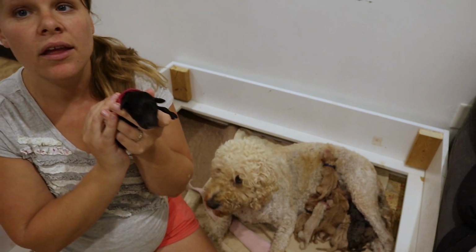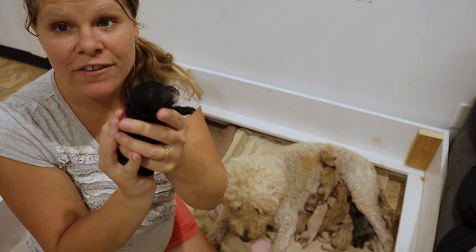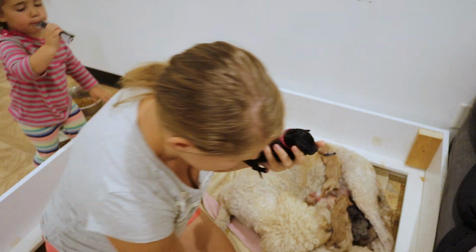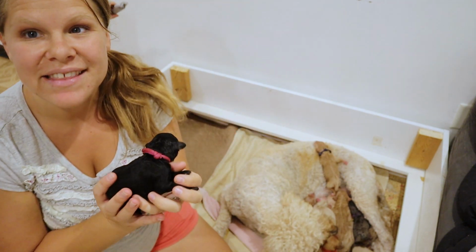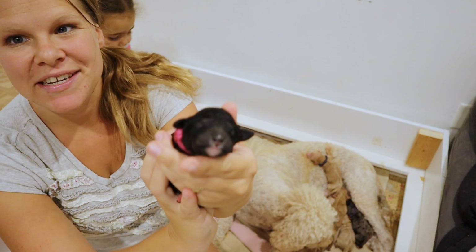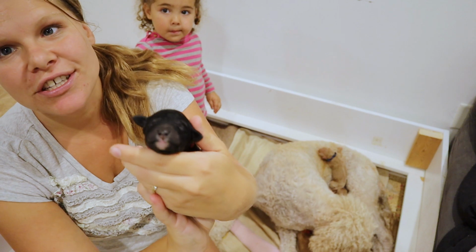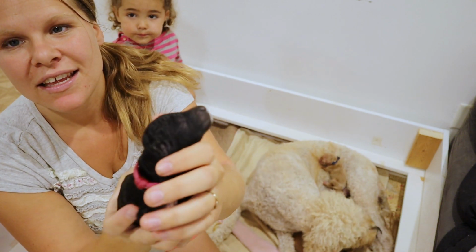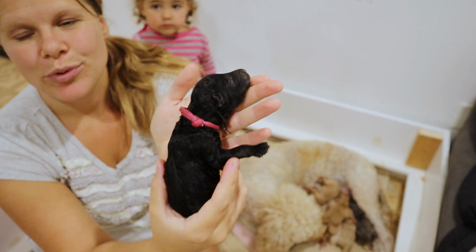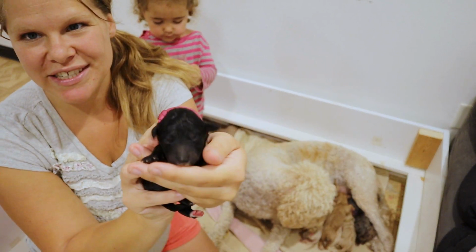I will. Okay, so last time, half of Reagan's puppies were black from her last litter with Winston. This time we only have one little black girl. So this one is Squirt. She's a girl. She's got a tiny bit of white on her chin and white back feet, but she's super cute. So that's Squirt.